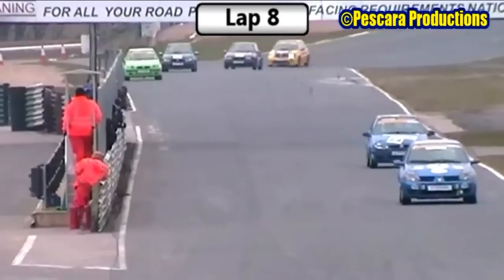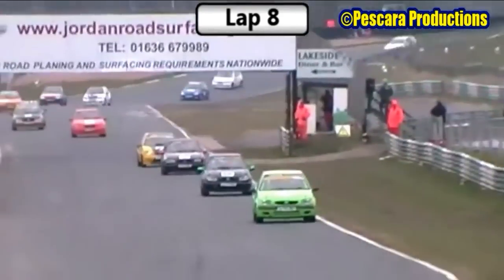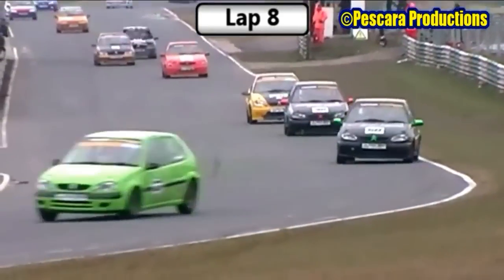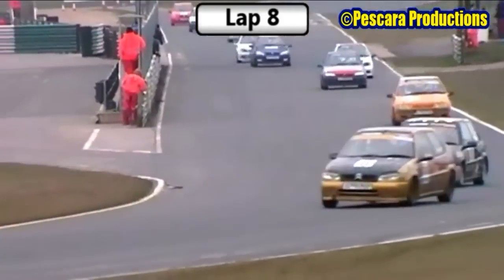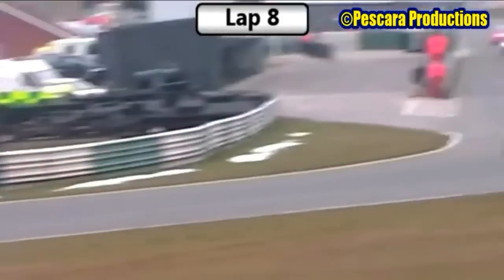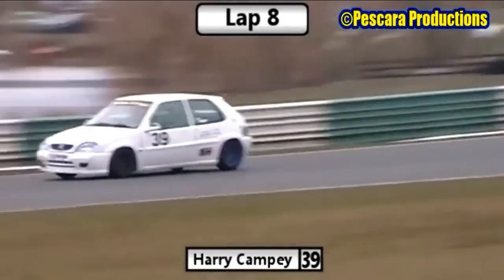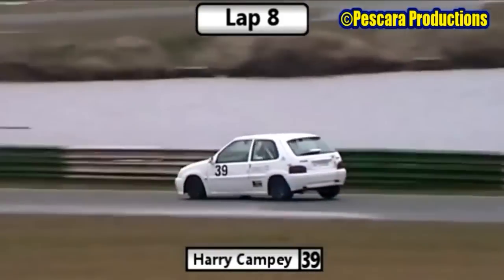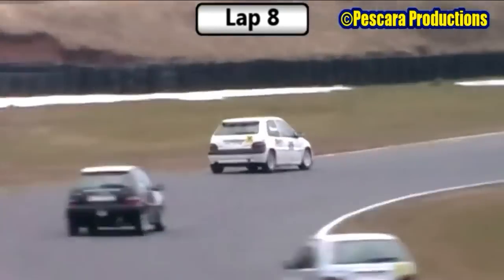behind now. Harry Campy in that, and then Paul Jarvis just towards the back of that, recovering. So to lap 8, Rob Drake, Shane Deegan, Lee Deegan, and Andrew Tibbs, all involved in that. Patrick Fletcher followed by Pip Hammond. And we've got Andrew Harding in the battle there with Harry Campy. Harry Campy, the youngster who started racing towards the end of last year.